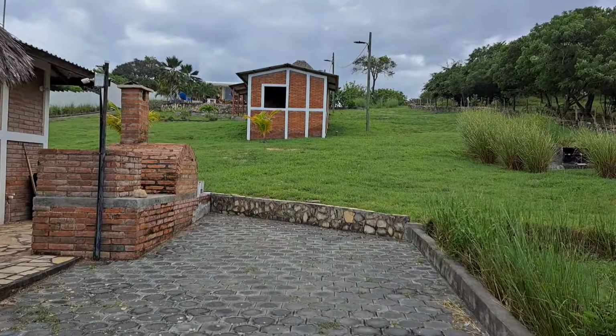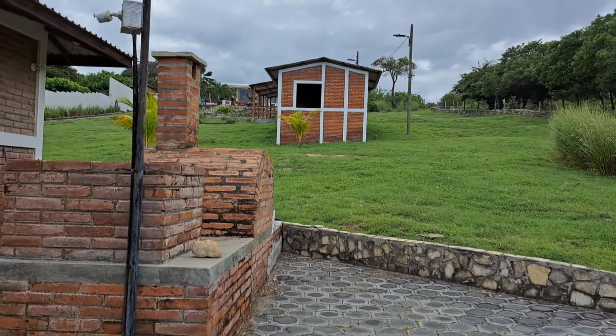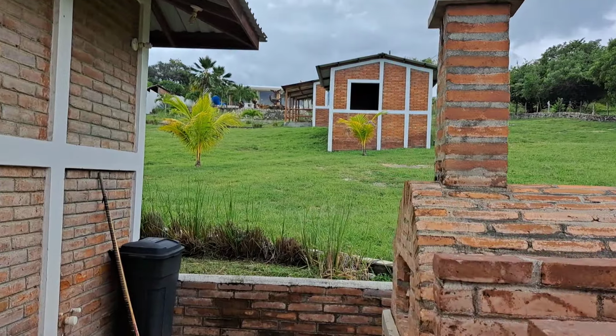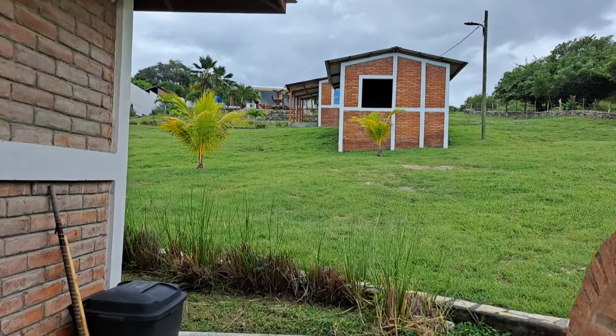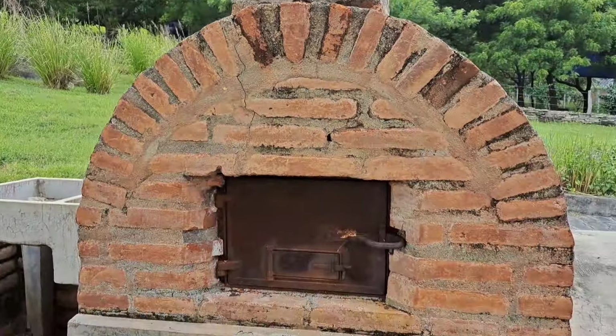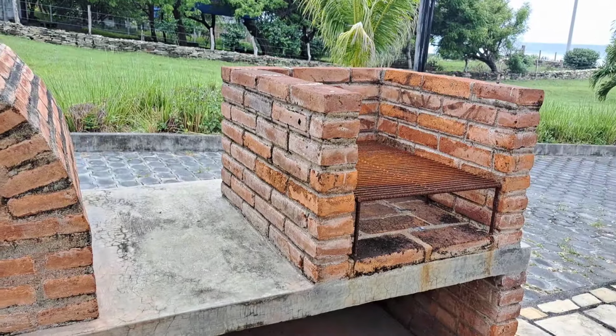And then way behind there is the main house with a large pool, three bedroom, three bathroom, air conditioned, just a beautiful property. And let's go visit it. And look here, I love it. A nice pizza oven and a barbecue area.